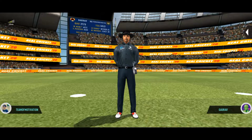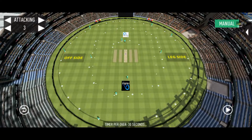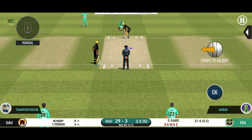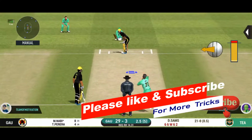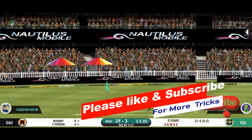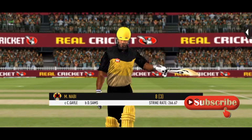Confident appeal, but the umpire says not out. They are running hard, converting ones into twos and twos into threes. Deep point placed to cover that square region. He hasn't hit that well at all. The fielder will take it.